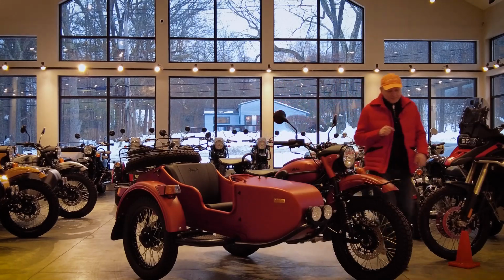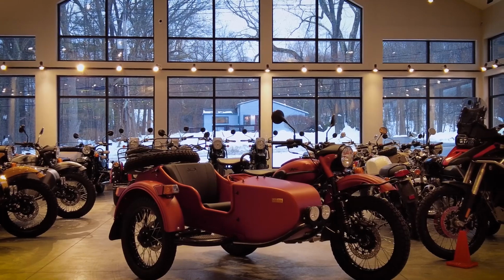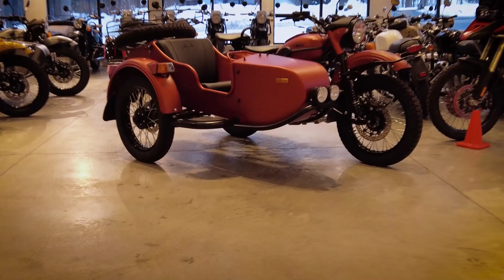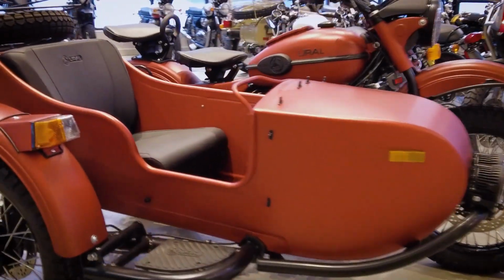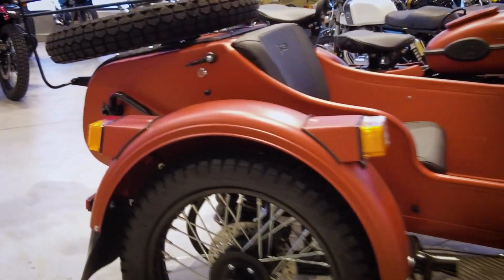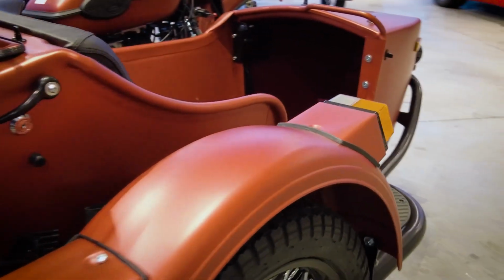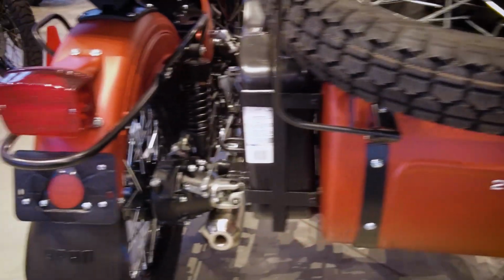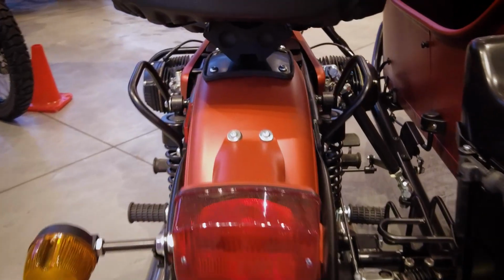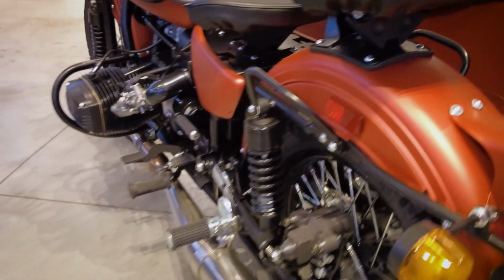Let's get started. As I mentioned, beautiful detail throughout. Look at this finish, and it produces a different reflection. Let's look at that. It produces a different reflection on the different lights and on the different angles.